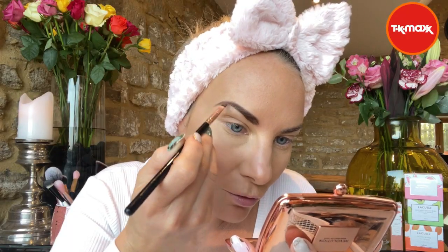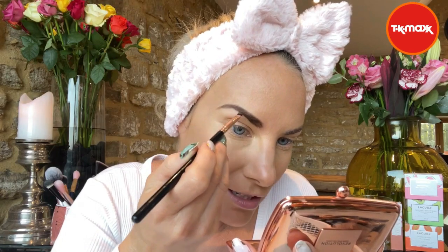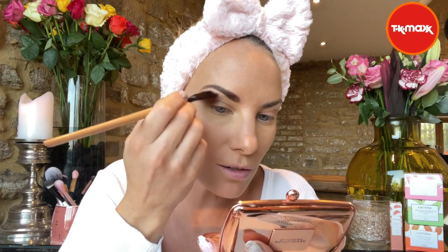Literally following the growth direction of the hairs, and you're just adding that shadow. And do you know what, this is a lot more natural than using the brow pens that I've used in the past, or the brow creams, but I'm really enjoying using this powder. So obviously it just makes such a difference already. It really begins to frame the eyes and therefore your face. I'm just going to do the other side.